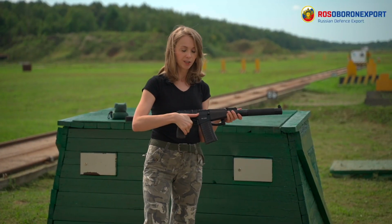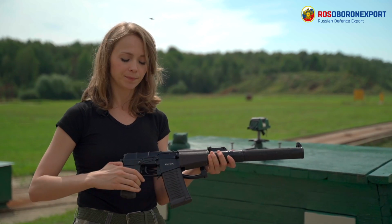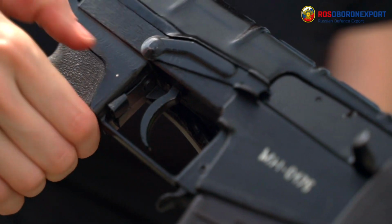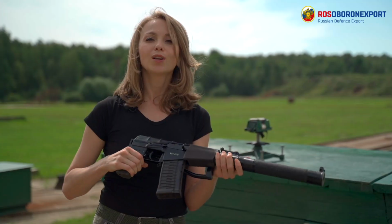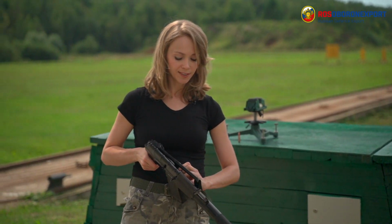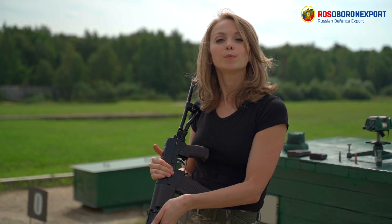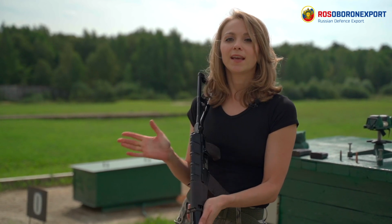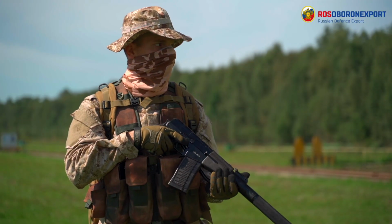The safety switch is on the right-hand side. It's a long AK-style plate. You choose between semi-automatic and full auto with this fire selector lever. All controls are easily accessible. On the left side of the receiver there is an integrated sight mount for day and night scopes of various types. The AS has a simple design and is easy to disassemble.